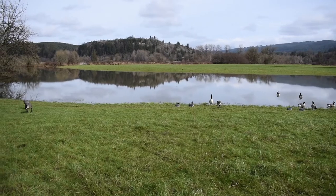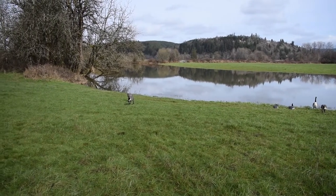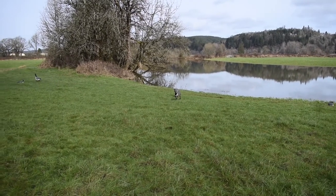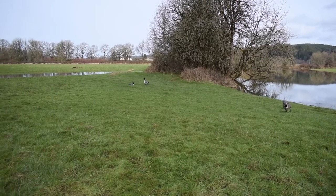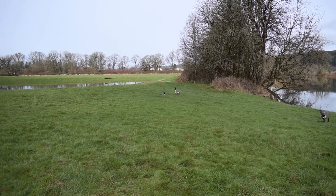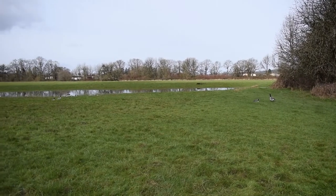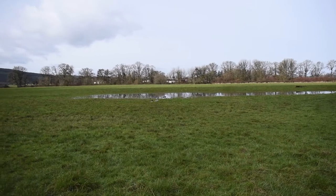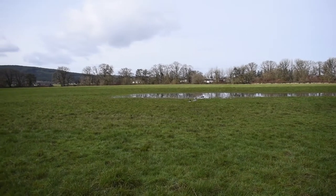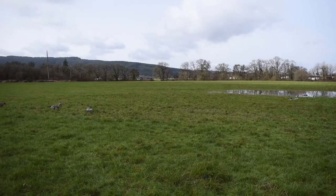I have floaters, sentries, resters, feeders, and shells. And I'm also using my best decoys because it's the end of the season. And I'm doing what is called a donut spread or a circle spread. And I just have a loose circle pattern of decoys, about 40 yards diameter all around me here, or pretty much all in front of my hide.